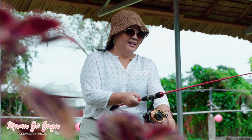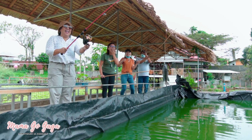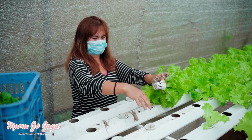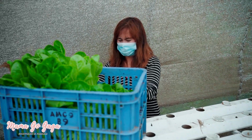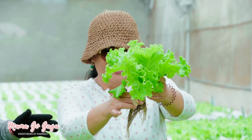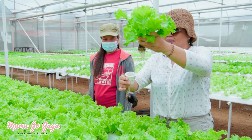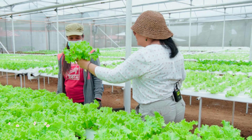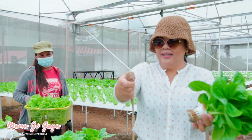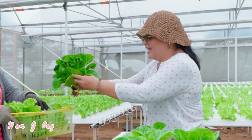I made sure I catch the St. Peter fish or known as tilapia sa kanilang fishing area. This is romaine. So we'll cut first the roots. Take the roots and put it back. Get the cup, put it back, and then let's put it here.